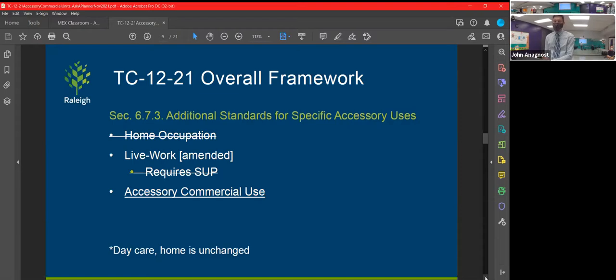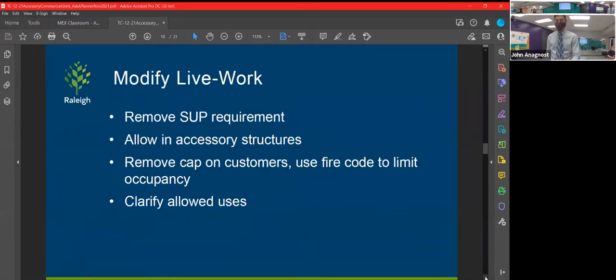And so there's really no reason to have home occupation if live work does not require a special use permit. So that's the first thing that TC-12-21 does. The second thing it does is modify the standards in live work a little bit, just to make them consistent with the other standards in the accessory commercial use, and then accessory commercial unit, and it adds the ACU use as well.